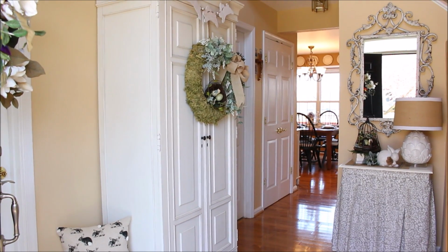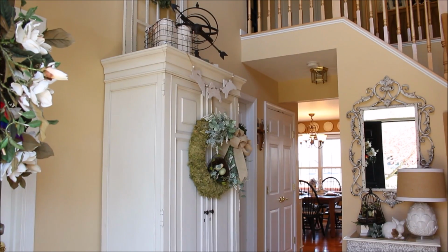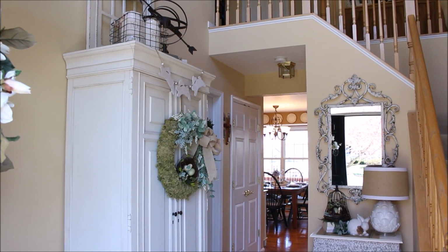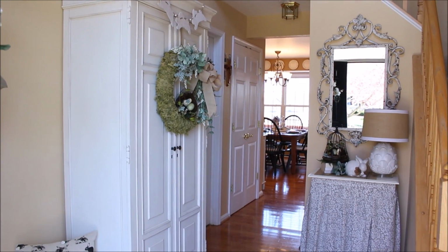Spring has finally sprung in Northern Virginia, and today is a beautiful sunny afternoon. Here in my front hall is where I put the first few pieces to reflect the season, and this spring I am using the color green, bunnies, and bird nests.